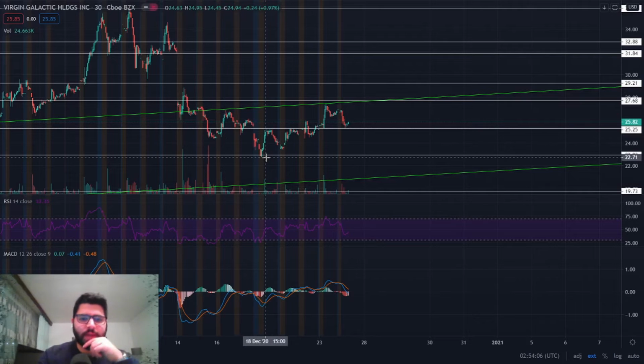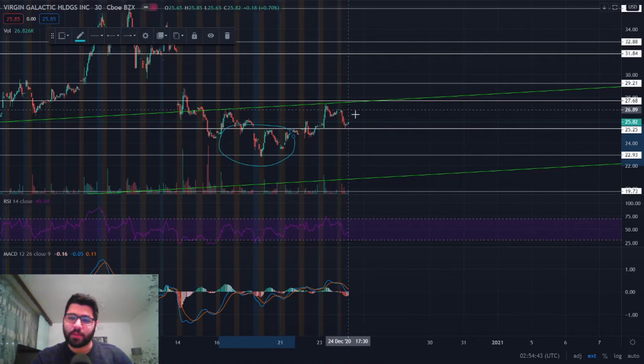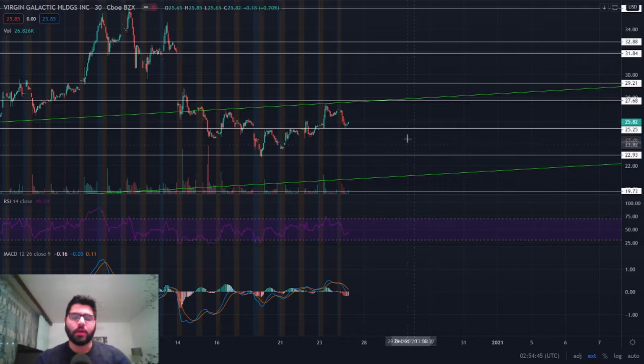kept on going down. Now, what I remember is in one of the live streams that we did, I said it right here, it was a very nice buying opportunity, and I would have personally bought in if it wasn't for Tesla stock. Anyway, it went down to approximately $23, and we went up to 25.8 right now as we speak. So what is going to be happening next for Virgin Galactic stock?